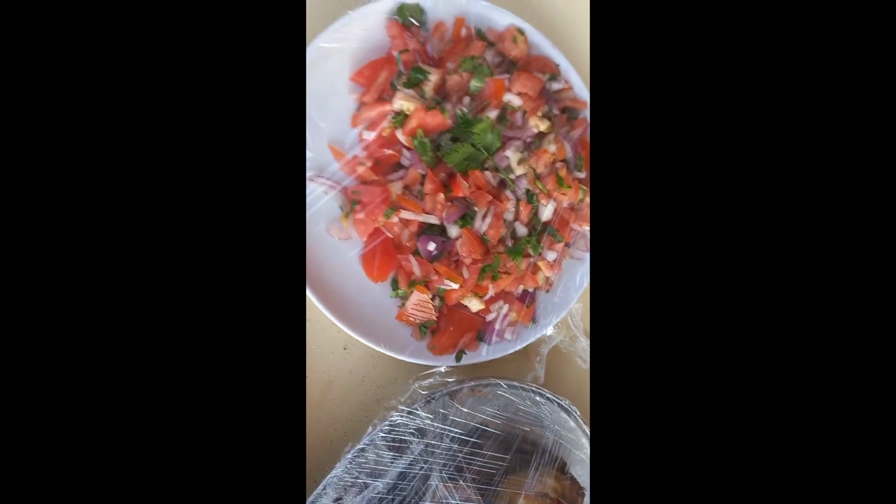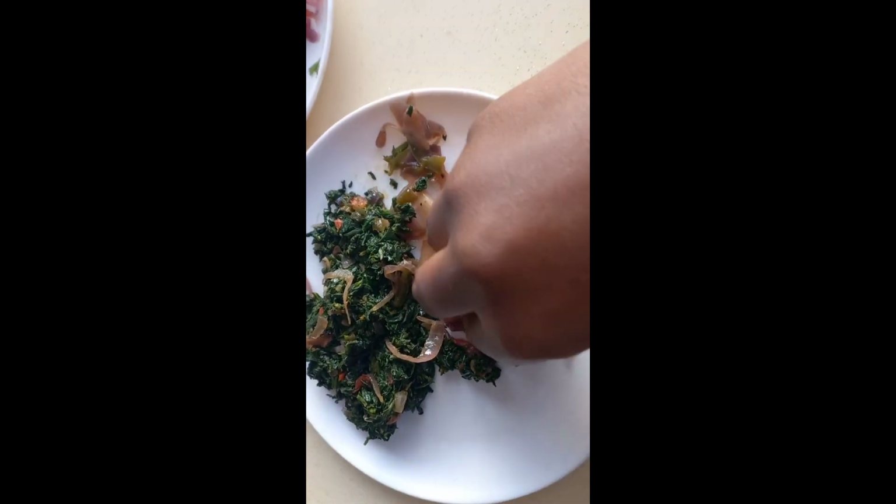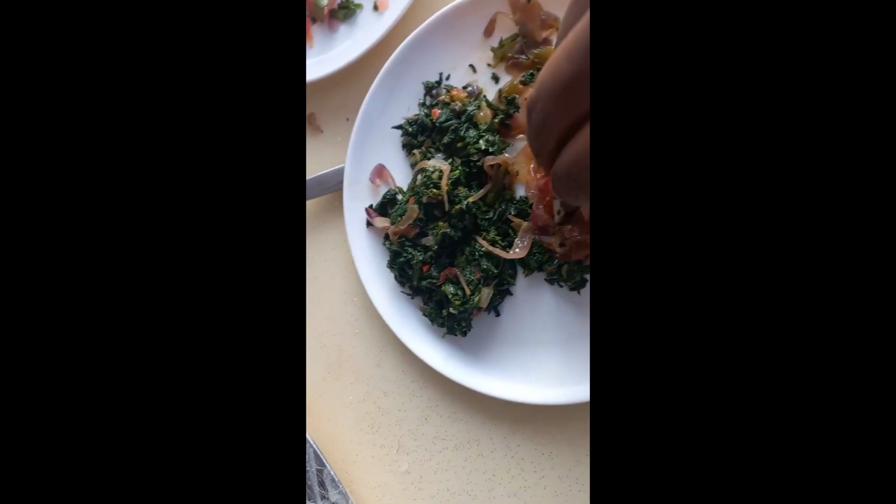There's some ugali, because ugali is a must. That's some booze right there. Some fresh veggies, salads, and it was amazing. We had such a beautiful view because we took a dive in the pool, swam a little bit, and then sat here and had this beautiful view of the sunset as we indulged in such a sumptuous meal. And it was amazing.